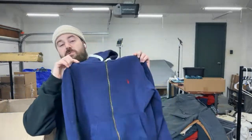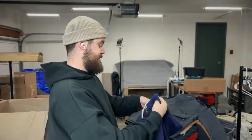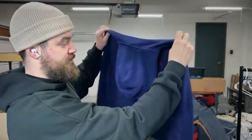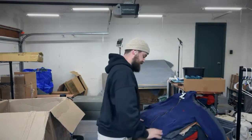Another Polo piece here. This one is the heavyweight full zip. Suede bomber version recently sold for $125. Yeah. This is a Polo Ralph Lauren size medium, just with the full zip hoodie. It's modern, not vintage, but they still sell so well.